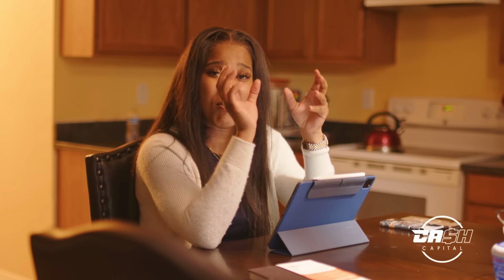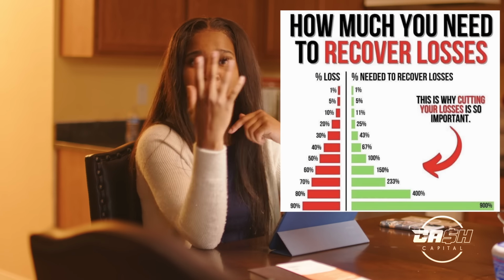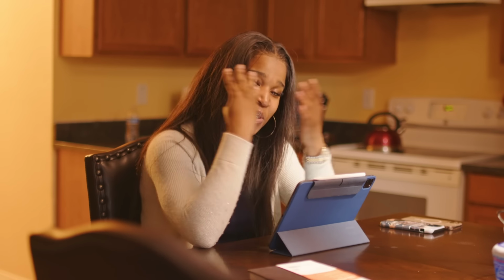I believe there's a Warren Buffett photo of the amount of money you have to make back your losses. And you'll notice with every time you chip at a loss, you take like a 99% loss, you have to make like 1,000% return to get it back. So anyways, let's move on to number four.